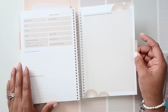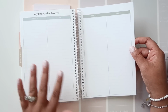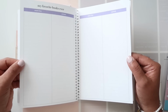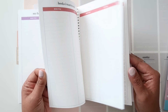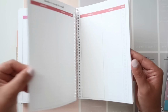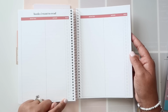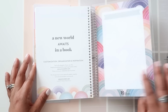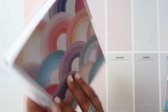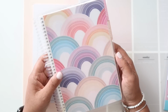Then you're going to get to the back, and there's this book lists section, and you've got your favorite books ever, and you're going to be able to do the book title and the author. And after you have a few pages of your favorite books ever, you're going to get to your books I want to read area. So after about 10 pages of that, you get books you want to read, and then you have an extra column here where you get to check off that you actually read the book. And that goes all the way to the end, and I love this at the back where it says a new world awaits in a book. And of course you have the back cover. I just think that this is so cute. This is quite possibly one of my favorite items from this launch so far.